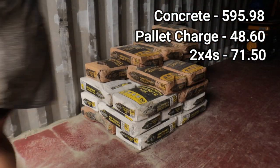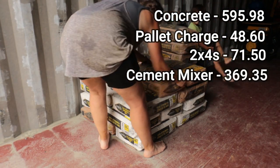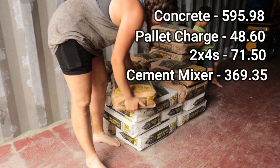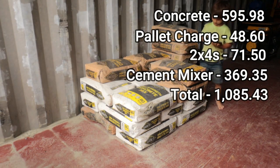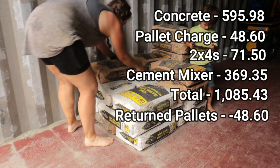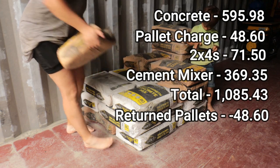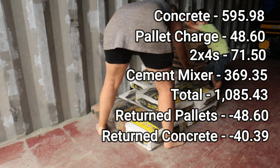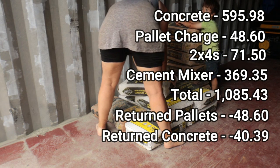And then we purchased the cement mixer from Harbor Freight for $369.35. For this day, the cost that we spent was $1,085.43. However, we did return the pallets, so we got our $48.60 back, and we did not use all 126 bags of concrete. We returned 8 bags, which gave us back $40.39.